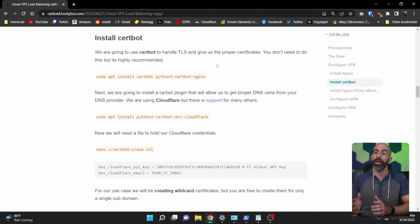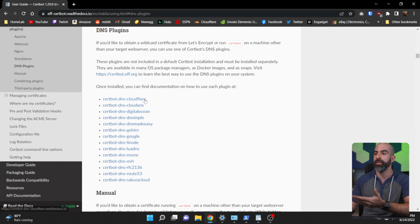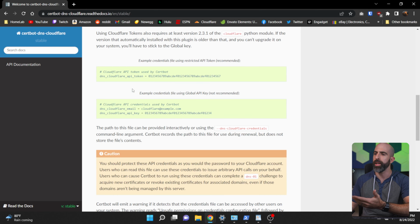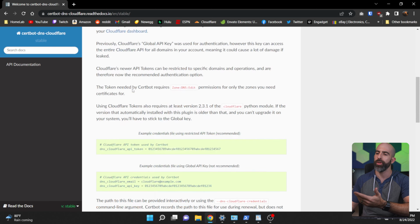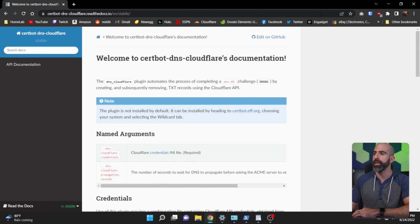We're going to take that a step further and install a plugin based on our DNS provider, which is Cloudflare. And they actually have quite a few that you can use. You can see they have Cloudflare, DigitalOcean, DNS Simple, Linode, quite a few here that are supported. But we're using Cloudflare, so you can go in and check out the kind of small documentation page on it. Shows you examples, kind of explains how it works, but let's go back and walk through my guide.